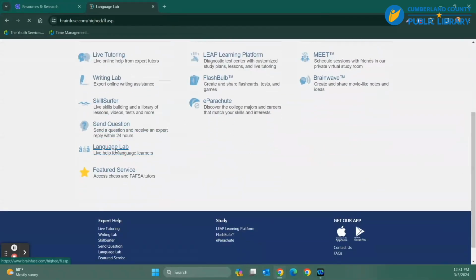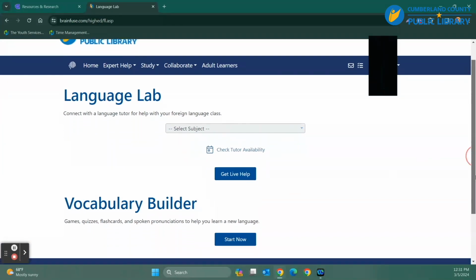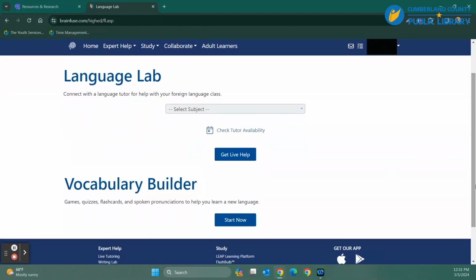All right, and then we have the language lab. This is awesome because it helps for people who are learning a language, and it can also help with people whose first language is not English. So again, you just click the subject area. And so right now they just have Spanish, but you can get live help from a tutor with Spanish. And then they also have this vocabulary builder to help you with flashcards, quizzes, pronunciations for when you're learning a new language.